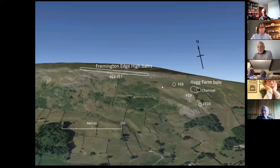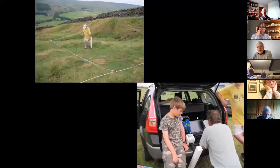But we found further down, we found 3 sites. And this one here had charcoal with it. And we were able to do an excavation of that, again, funded by Northern Mines. We actually employed a professional archaeologist to make sure we didn't get into trouble and all that sort of thing. And he was very helpful and produced a very professional report for us. But we called in a lot of favors as well.